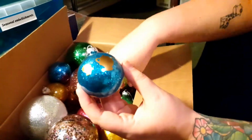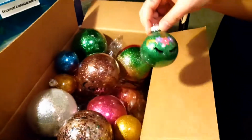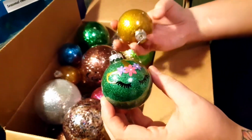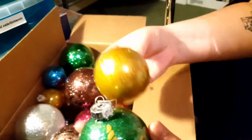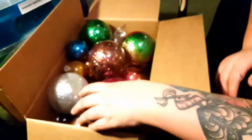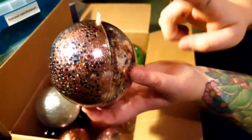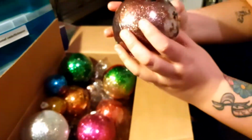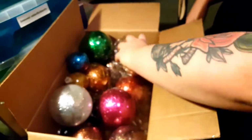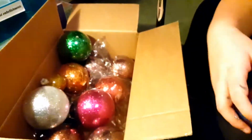That one's got a certain film on. And then more unicorns. That one's just a random gold one. So these are all small ones. And then we go on to the larger ones, which I've sort of... That one is the only one that I did like that. That one went a bit wrong. A Christmassy one. Multicoloured ones.